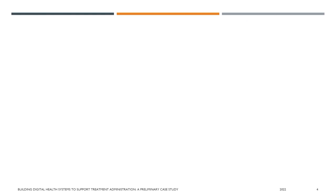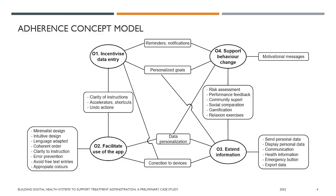From the literature review, 27 types of strategies related to adherence, usability, and usefulness were collected. Following this, we organized the main strategies in 4 different groups, depending on what they aim at. As a result, we have defined the following adherence model that should be considered in order to build a patient-oriented application. The different objectives are: Objective 1, incentivize data entry.